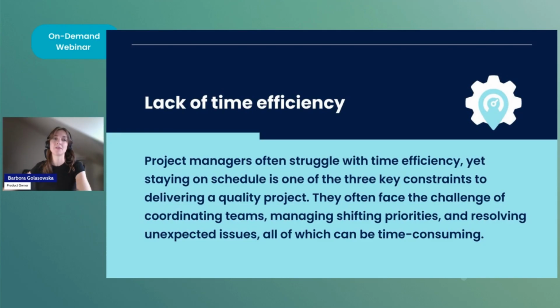As a project manager, you can often struggle with time efficiency, despite the fact that staying on schedule is one of the core responsibilities of a great project manager. You have to coordinate different teams, change priorities a lot, and have to resolve many unexpected situations on the go. In addition to that, using 3 different systems for project management, time tracking, and financial operations won't much help you and will lead to delays and time efficiency troubles.